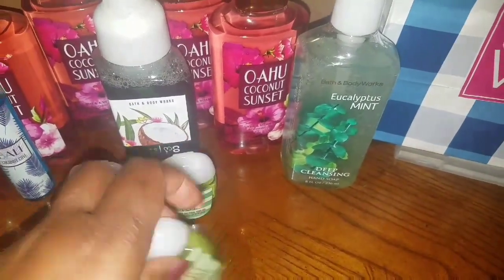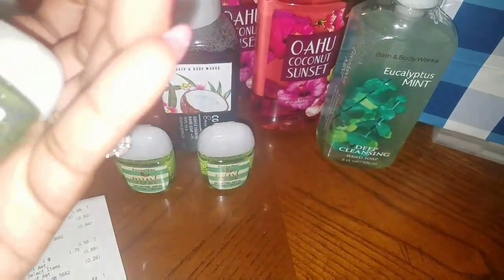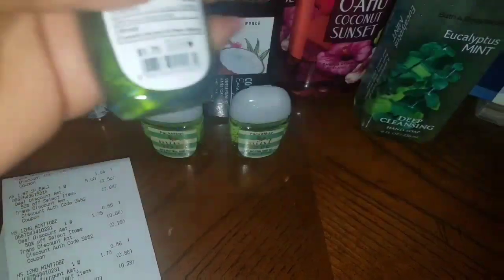These things are originally $1.75. I want to fix, there you go. Maybe I should put it over there. $1.75. And with the coupon, that'd be 58 cents each.